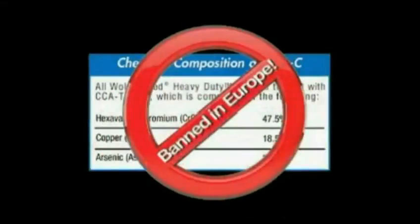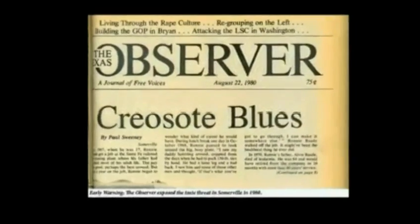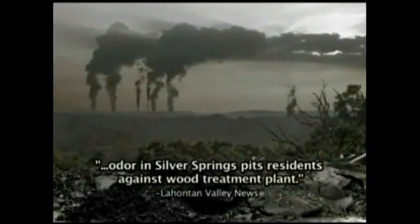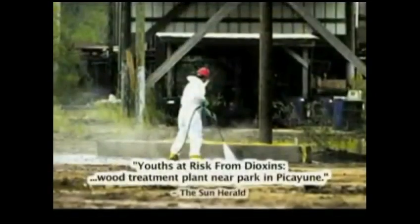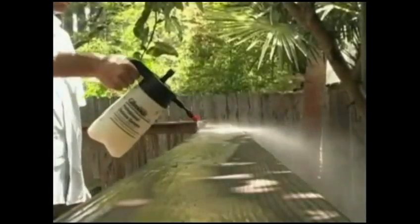Already banned in Europe, CCA is being phased out for residential use in the United States. However, other types of wood treatment such as ACQ, pentas, quats, and creosote, which carry their own health and environmental problems, are still out there. Sadly, previous practices in the industry have left legacies of contaminated ground and water around wood treatment sites. Today, there is a better way to protect your investment and the personality these wood buildings and structures bring to your home and yard without harmful chemical toxicity.